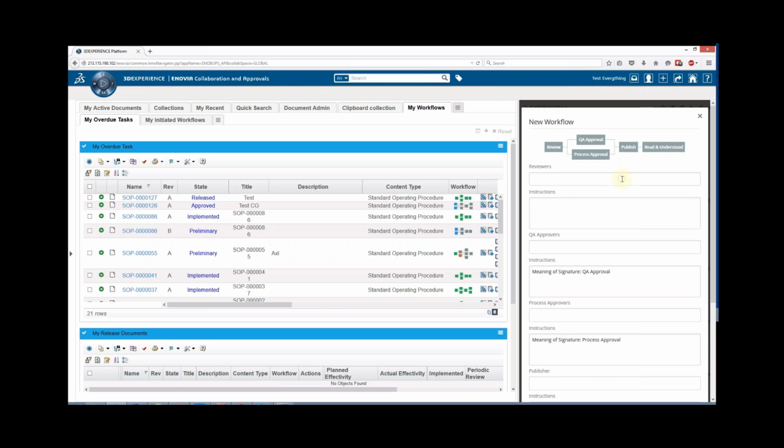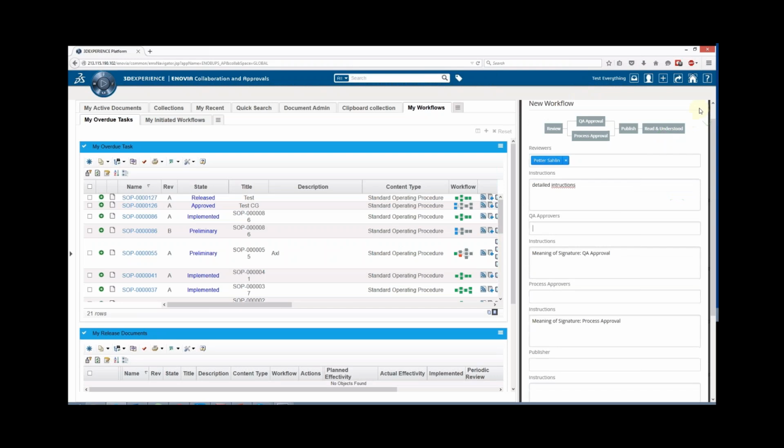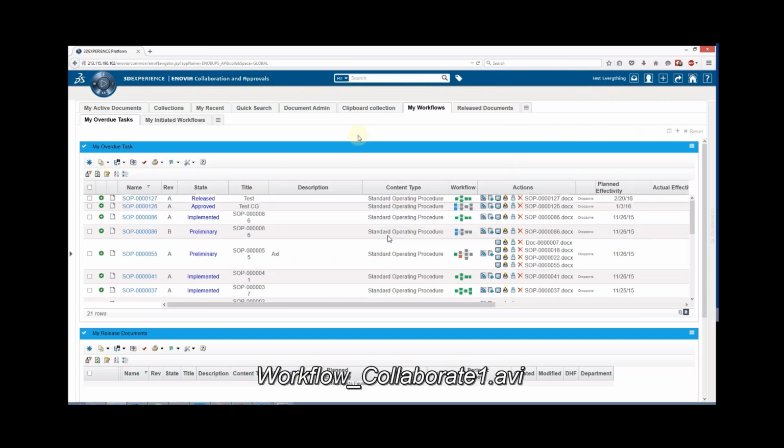And at any point, I can start a new workflow based on a template in this case, or build my own workflow from scratch. And if I wanted to fire a new one off, we would see that I could add reviewers, and give very specific and detailed instructions on what's supposed to be done. This is driven by the templates that we have, and we'll get into templates later on. But when we kick that off, it's going to notify everybody else exactly what's supposed to happen at each state in the workflow process.